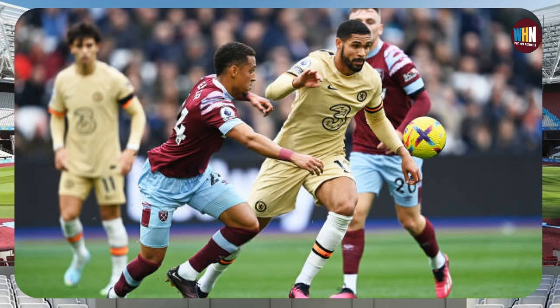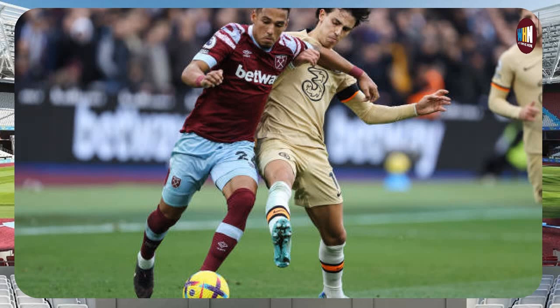He had 5 clearances, 1 interception, 2 successful tackles. He won 60% of his ground duels. He only lost possession 4 times in the game. He made 5 fouls. He had 40 touches. He had an 88% pass completion rate. He had 1 out of 3 long ball accuracy, and he had 100% dribble success.